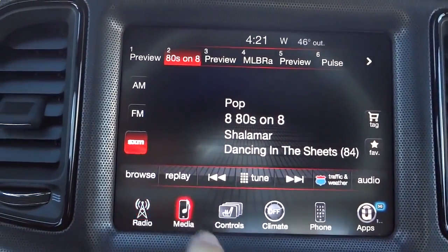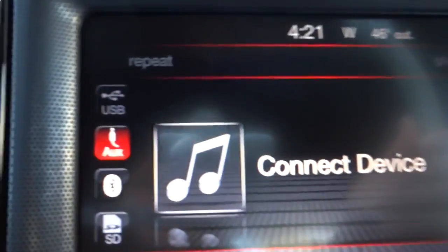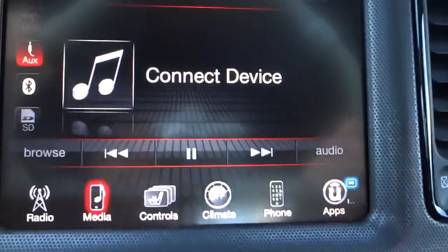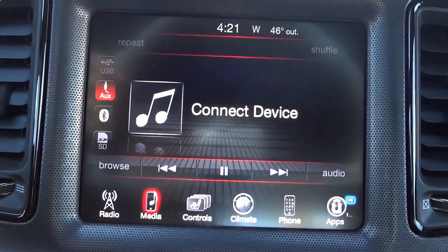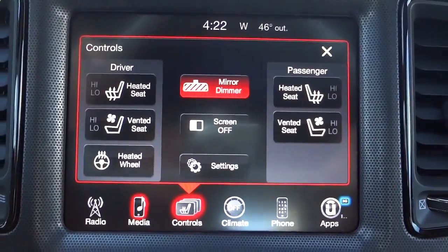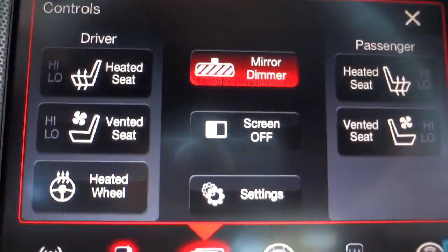And go in here to media. This is where you have your USB, auxiliary, Bluetooth, and SD card inputs, which I'll show you in a second. But that's where you will control those. You can plug in your device and play music off of that. Controls. This vehicle has heated and ventilated seats as well as a heated steering wheel. This is where you'll control those. Also, your rear view mirror is an auto dim rear view mirror, so you can turn that on and off there.